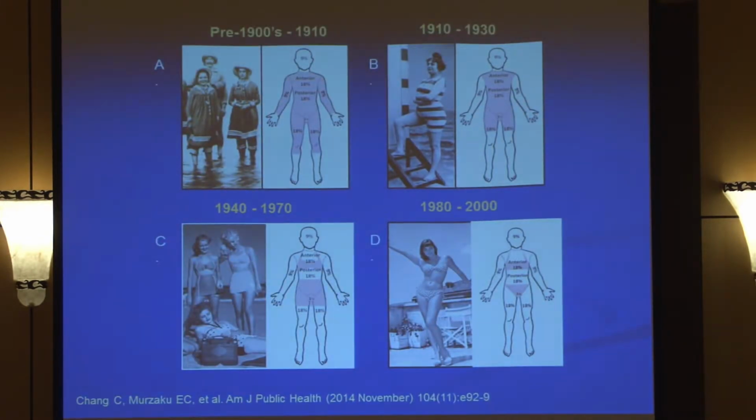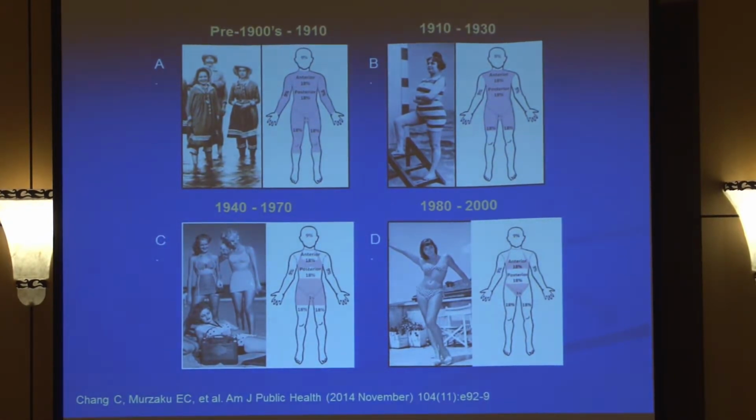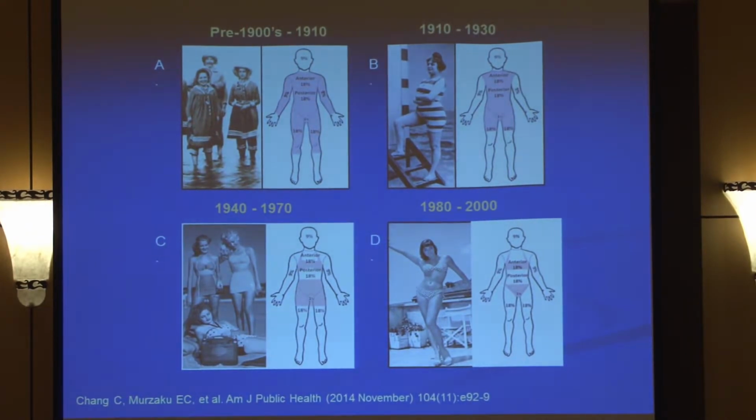This is a terrific slide from my colleague David Polsky at NYU, and they just published a paper this week in the American Journal of Preventive Medicine, which took a look at both leisure wear, from bathing suits to sportswear, in men and women over the last century, and the degree of coverage that used to occur compared to what we see now. And look at the pre-1900s, I think they had estimated that the percent of body exposed here was about 18% as we moved to the 1930s.